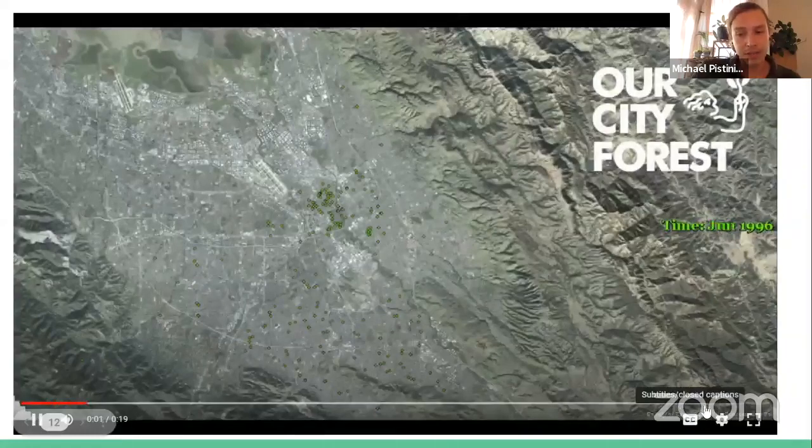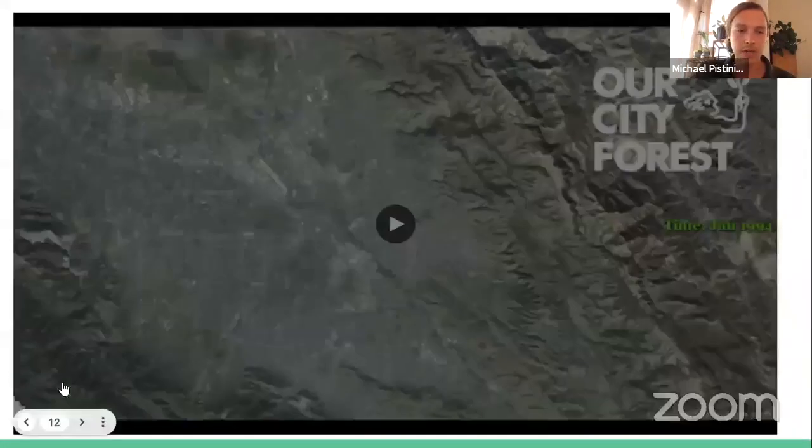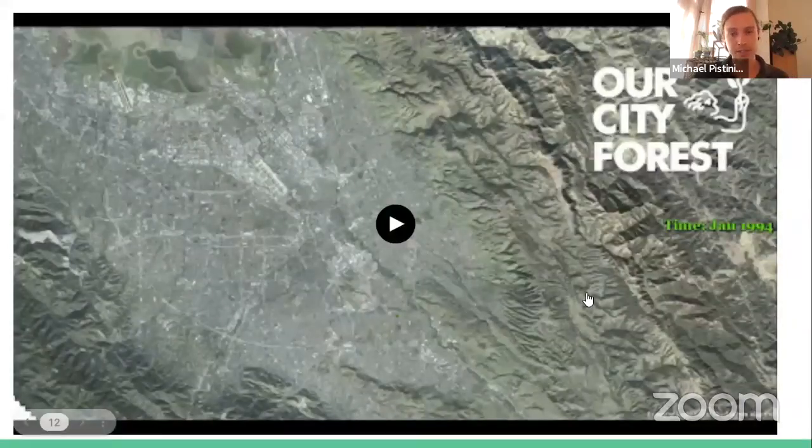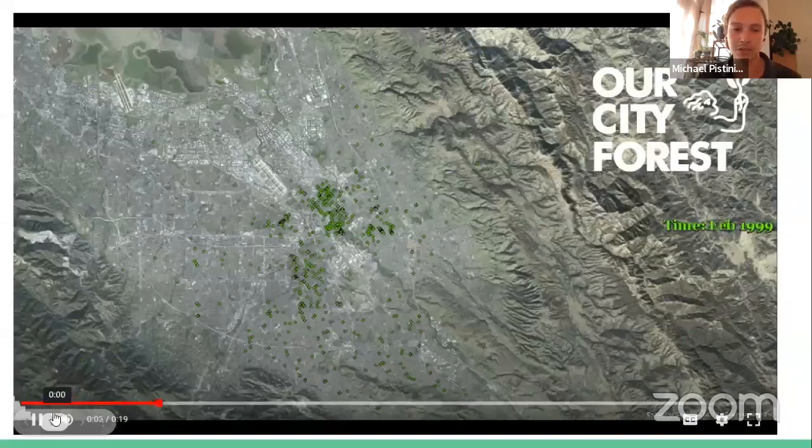Now, what this video doesn't really show is the removal of trees. It does a great job at showing our city forest's impact for planting trees. It, however, does not display the effect of development or the removal of mature trees. Each of these dots can represent 1 to 25 trees, right?